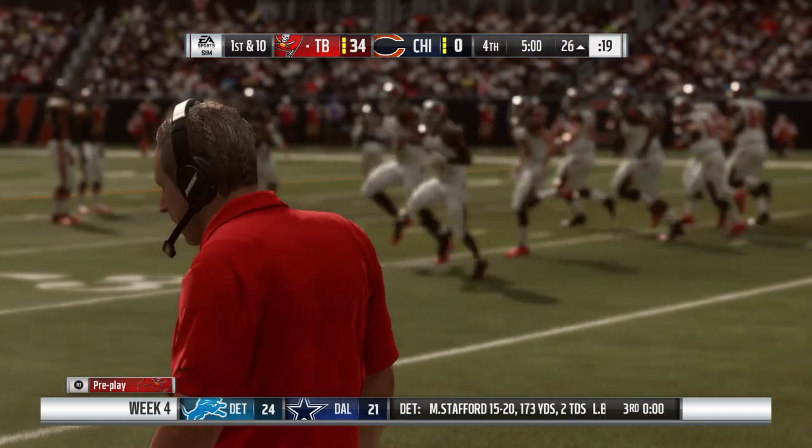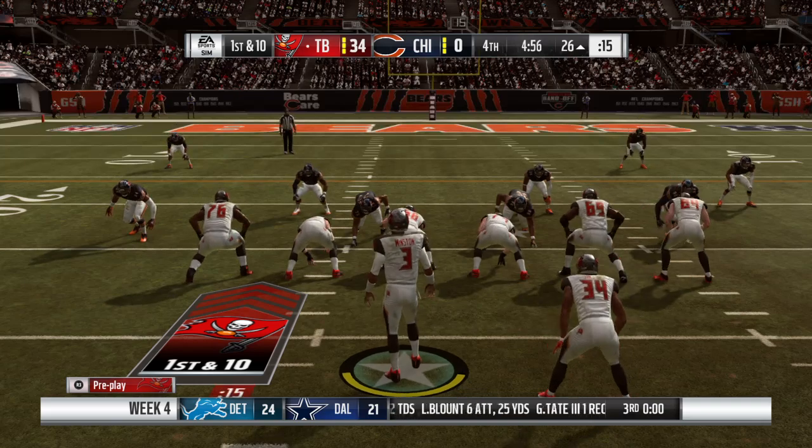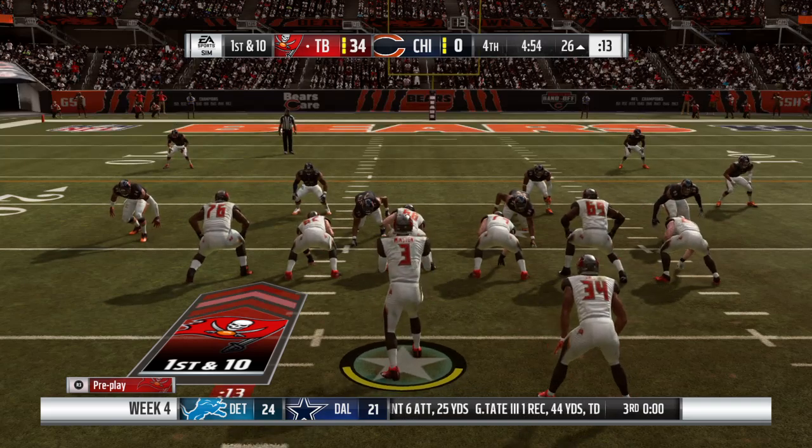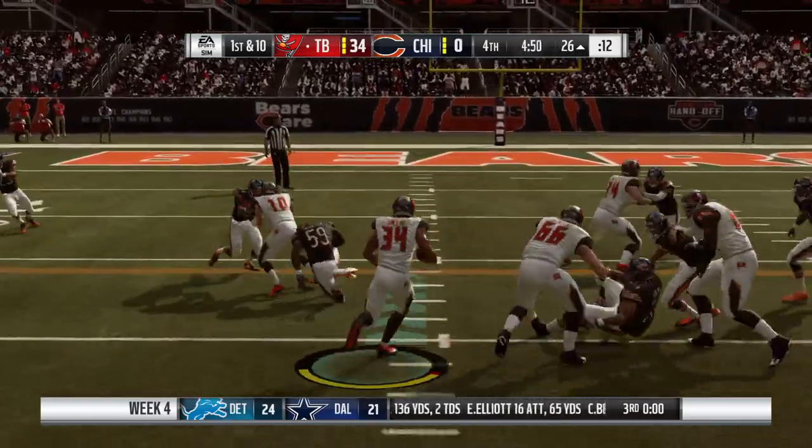And how precise has his route running been in this game? We just saw him get open yet again, and he's also made adjustments as the defense has tried to really stop him. They'll run it now out of the gun.